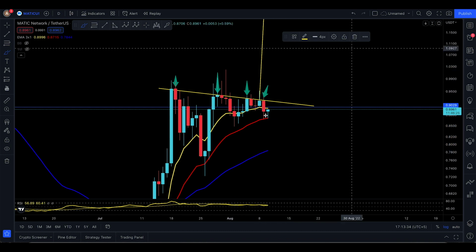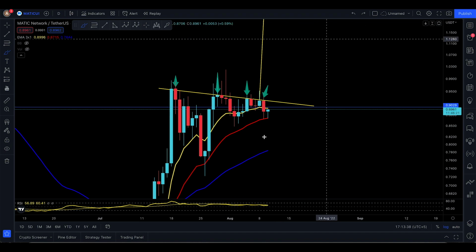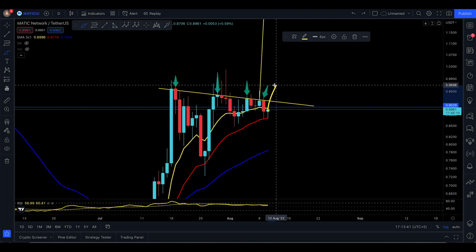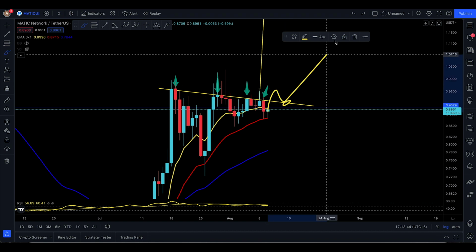But what you want to see for Matic to continue to move up to maybe $1.2 is actually break this level with a big volume, come down for the retest. That could be an amazing entry, and you're looking to pop, to push to the upside as well.